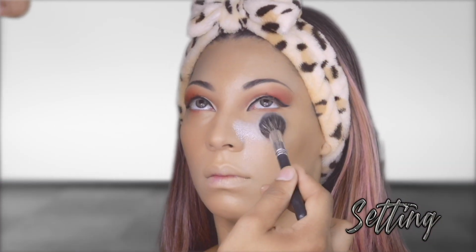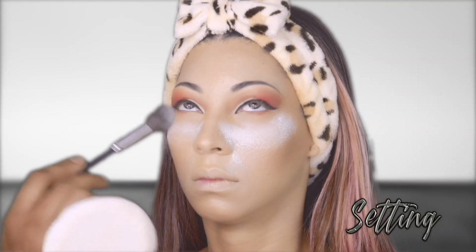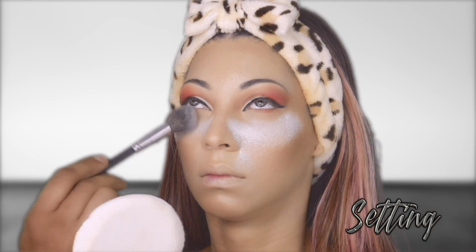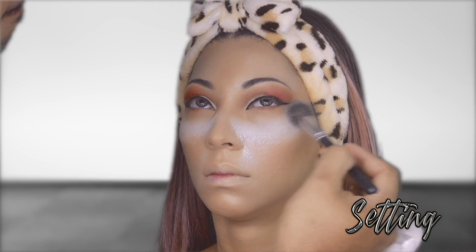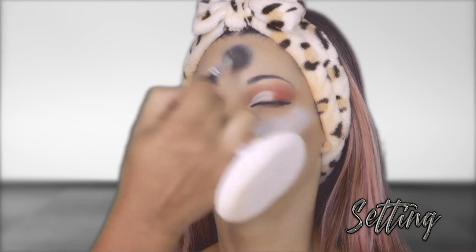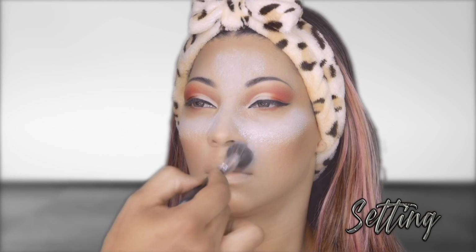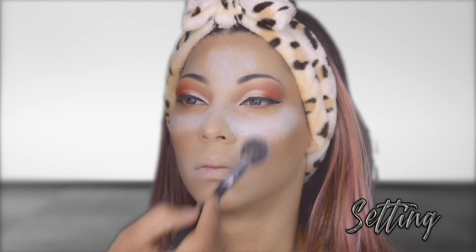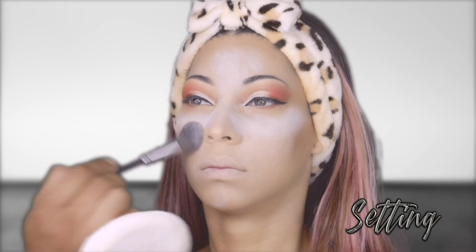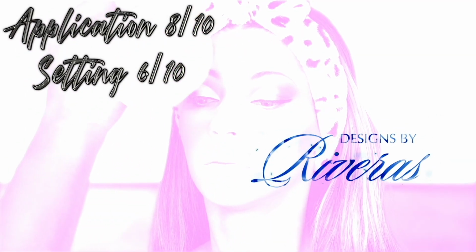Setting, I will say, of course, when you start working with this foundation, one of the first things you see is the amazing coverage it has. That is true, but the problem is, I don't know, if you are somebody like me, you want to see beautiful skin too, and the texture maybe never will come through as dewy or smooth as you would like to see. Then I don't know if the setting will be a problem, which I will give really a 6, even 5 of 10, because I was never happy with the setting of the skin at the end.